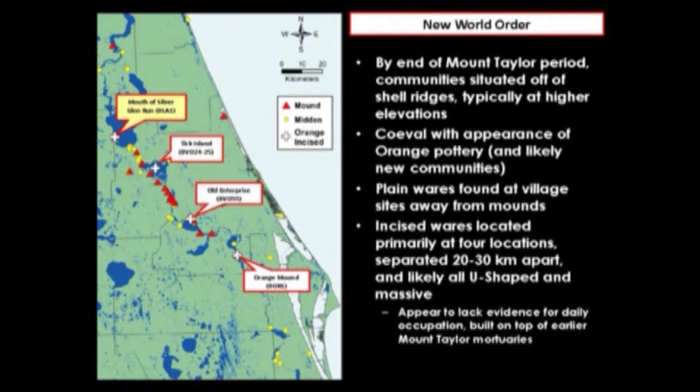And so we know we have 4 areas where we find predominantly orange-incised pottery, which even though it used to be thought that it was late because it was decorated, it's actually as early as the plain pottery. And so we've got the really nice decorated pottery only found at 4 locations, and we have plain pottery found throughout the rest of the region. And these decorated assemblages are separated by about 20 to 30 kilometers, right? And so this suggests a new kind of social boundaries, right, between groups living on the St. Johns. Now, importantly, many of them seem to be U-shaped.